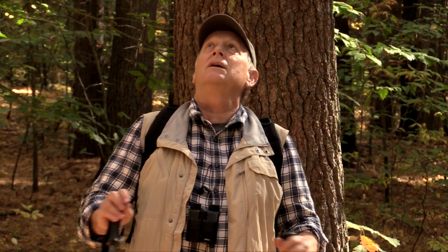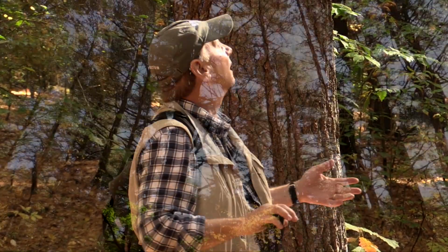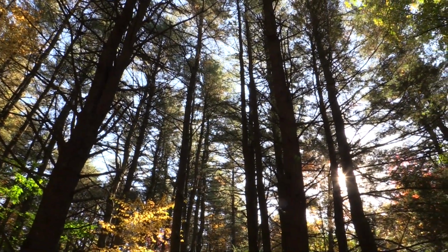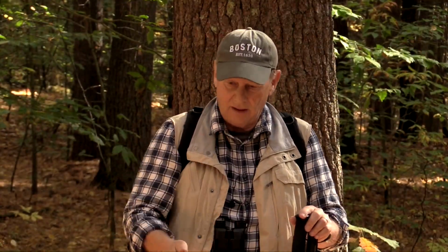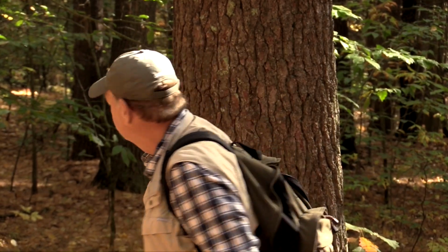But let me tell you, the trees that have survived here, the white pines, the hemlocks, they're huge. 110, 120 feet. I have all I can do to keep my eyes below where I'm walking rather than look up, but they are huge. So let's head over to Fort Rock.